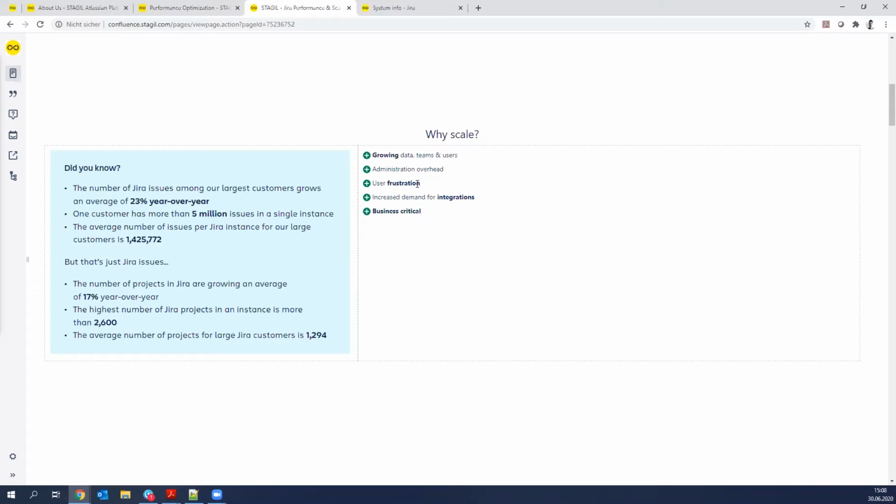And another point why we need to scale our Jira is the increased demand for integrations, because Jira doesn't come alone. Think about Jira Core versus Jira Software. So you're getting agile boards and stuff. You're having new processes for your agile development. Jira Service Desk as well would be an integration, including all apps, but also other integrations like e.g. Confluence or Bitbucket, Bamboo, and even other systems like GitHub or whatever.